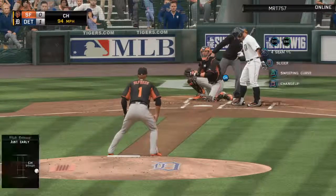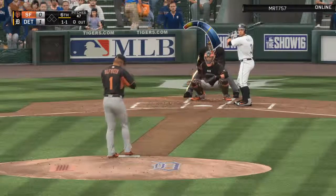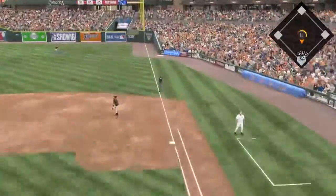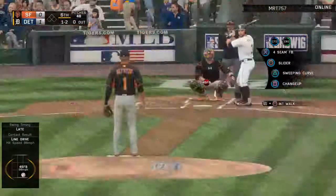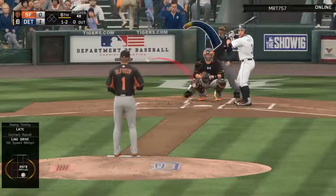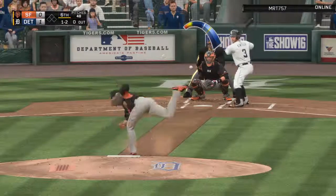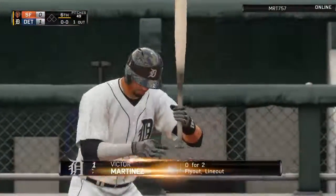Now a changeup in on the hands that evens it at 1-1. And here's the ball lifted high into foul ground down the right field line. And no shot for Pence. This is going to land foul. Swing and a miss on the slider, and that's out number 1.